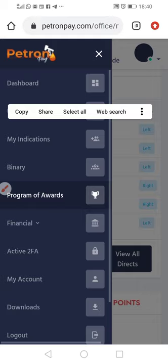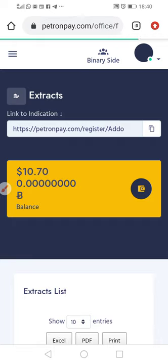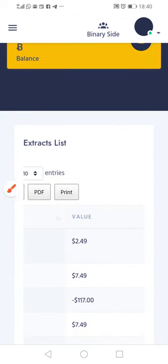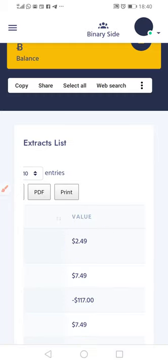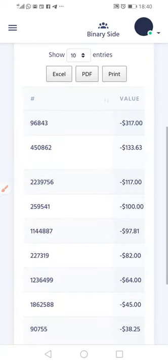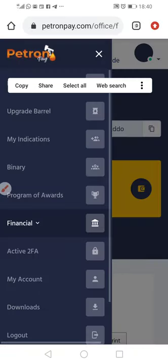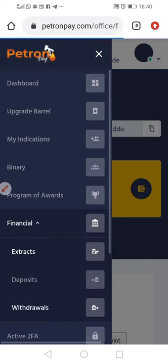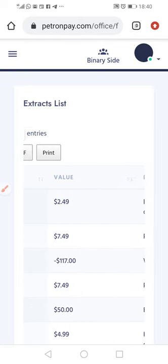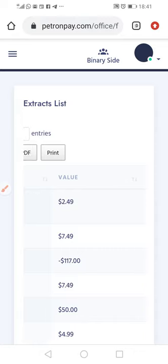that we're here, where will we go? Into extract financial? Extract. Because Ado 4 was the one that brought this one here. So Ado 4 got $2.49. Yeah. And then this Ado also got $2.49. Financial extract. It's doing something. I think I went and touched something. Yeah. So you see, indirect indication bonus from Ordinary One. Okay. So Ado gets it, and he gets the 50 points or so.